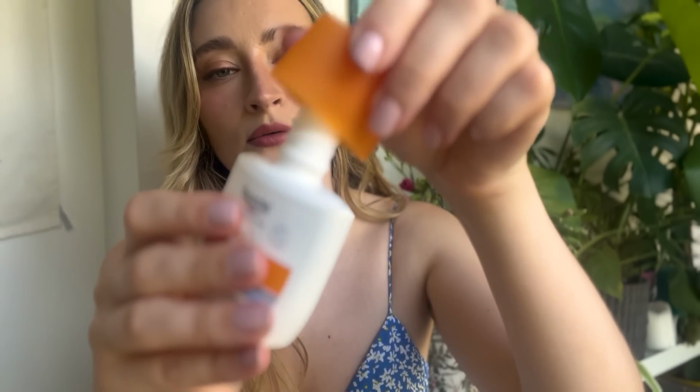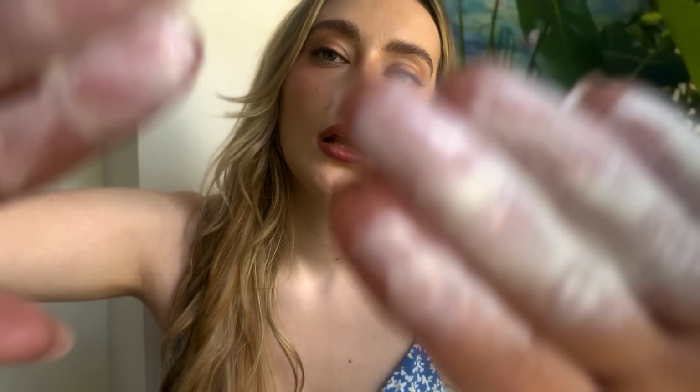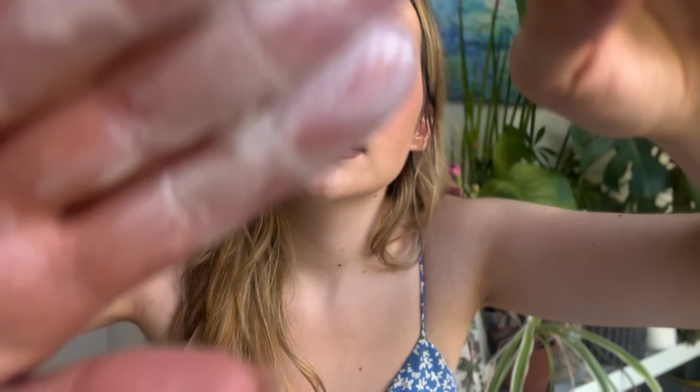This is a brand new bottle, so I'm just gonna show you the amount you should be using. And it's going to be quite runny. So you can see there, it's two fingers worth. So, just come in. Use my hands, they're nice and clean. There's no point getting this all over a makeup brush in my opinion. Hands work best at finding all of those nooks and crannies of the skin.